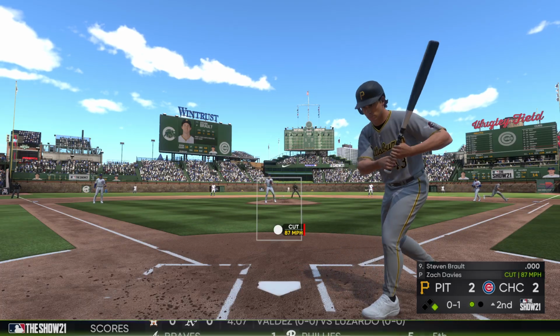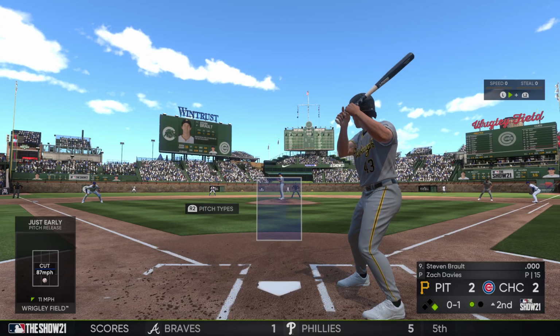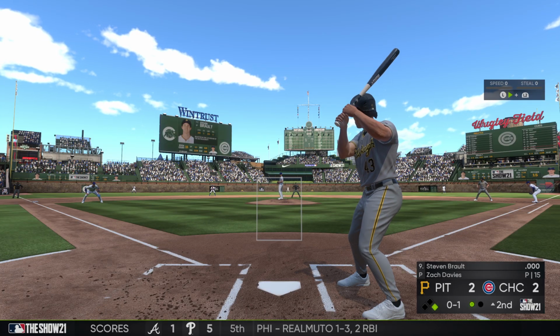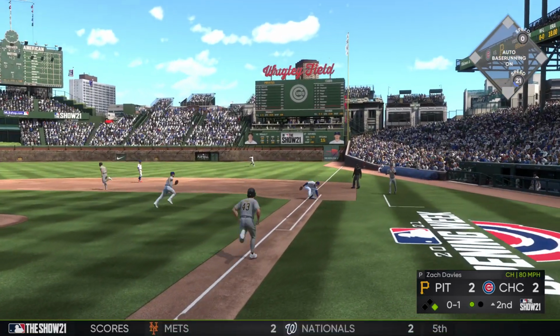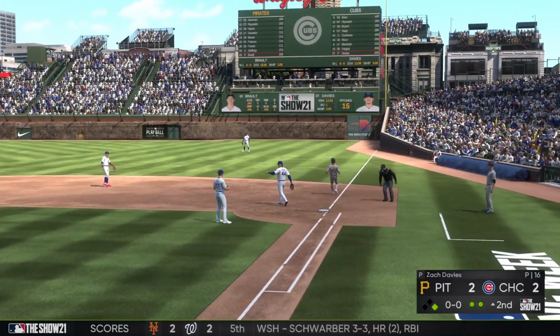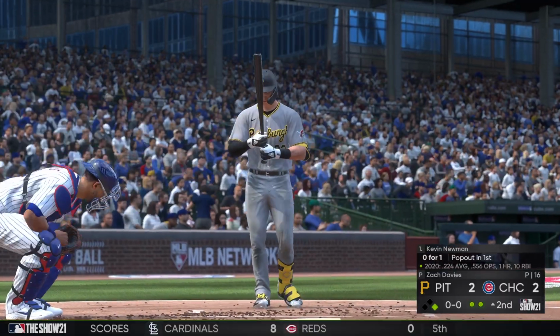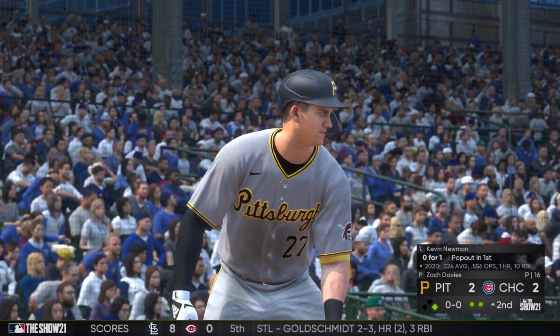Standing in now, Stephen Brault, as he takes a called strike at the knees. It's 0-1. Hit down the line at first. Oh, and he has some trouble with it. There's one. No, in there. Striding in is Kevin Newman. Flew out last time up.